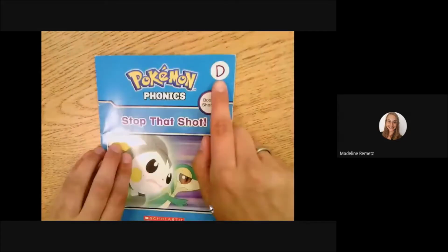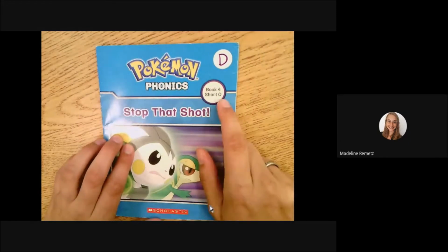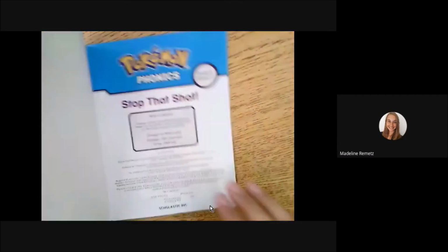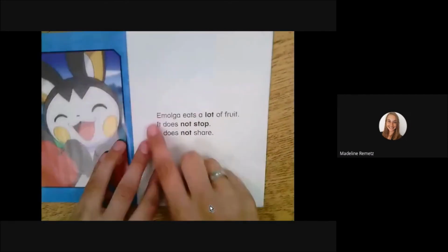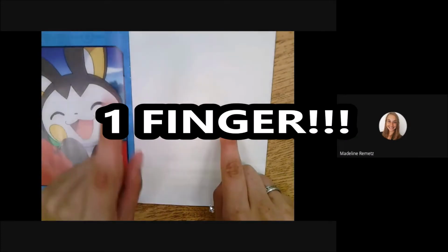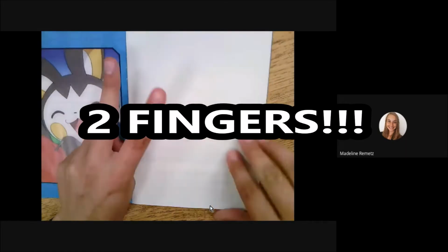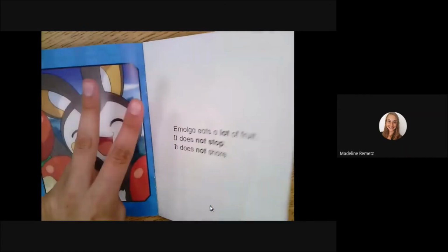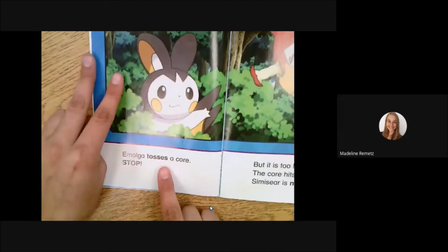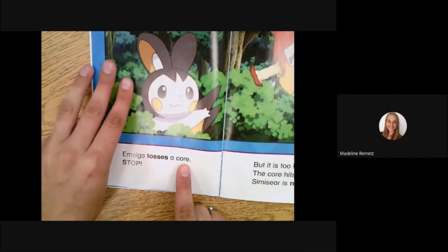Pokemon! Now this is a letter D, so it's getting a little harder for me. It says that it's short O, which I know was the aw sound, so maybe that'll help me. Stop that shot. Emolga eats a lot of fur. It does not stop. It does not shark. I know that doesn't say shark, but I don't know that word. Emolga, oh gosh, toes a core.